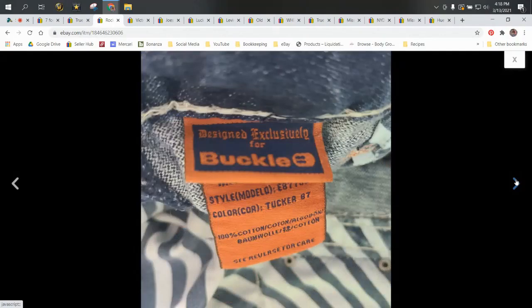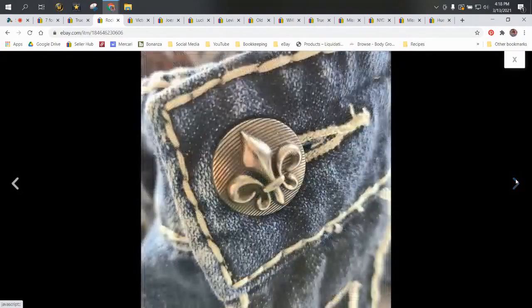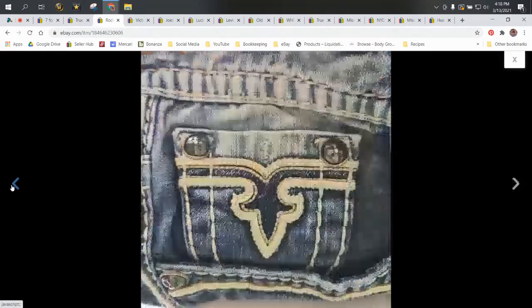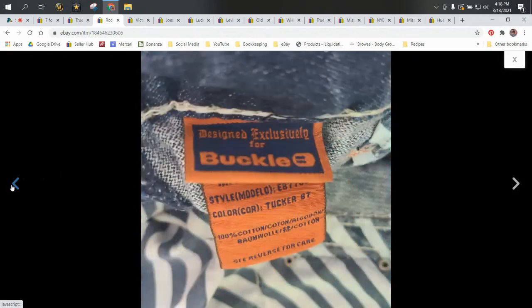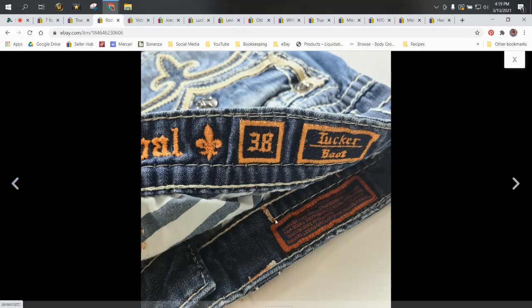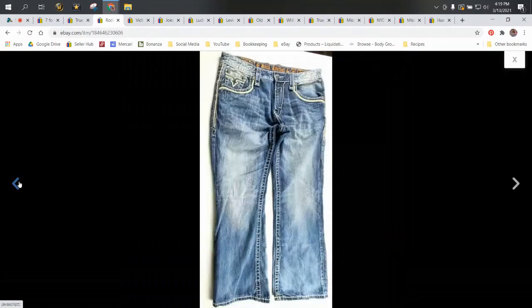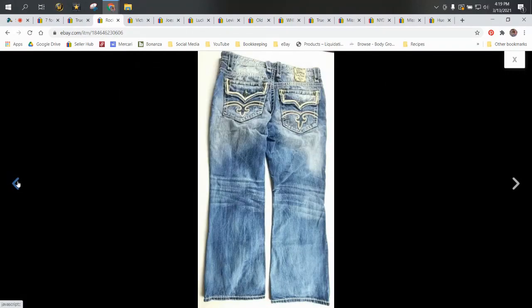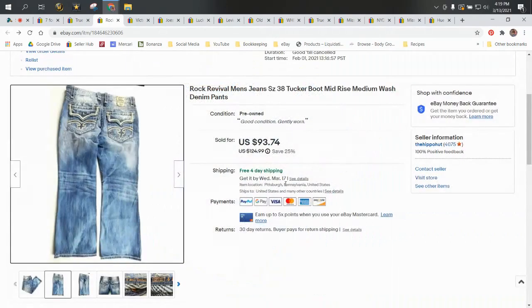I found one pair in the wild, brand new with tags at a Goodwill, and paid, I think it was like $12 a couple years ago. And that one sold for like 90 or 100. And this is a Tucker boot. That's one I bought off of Greg in a wholesale lot we purchased from him, and I paid $10 for these. So they're not easy to find, but if you find them, snatch them up.